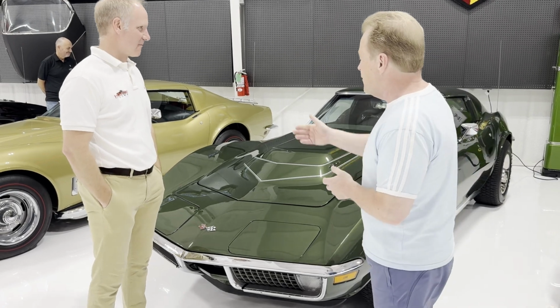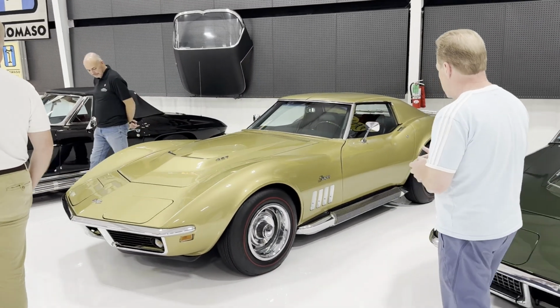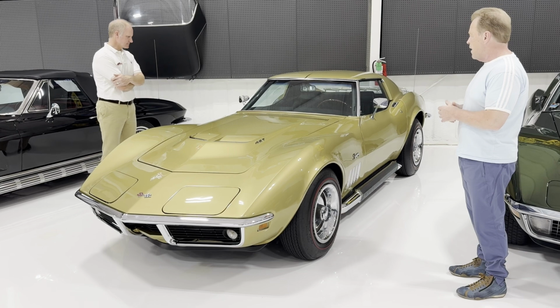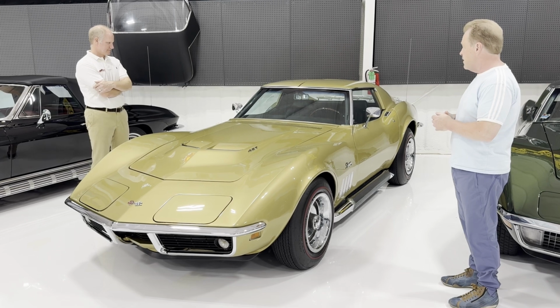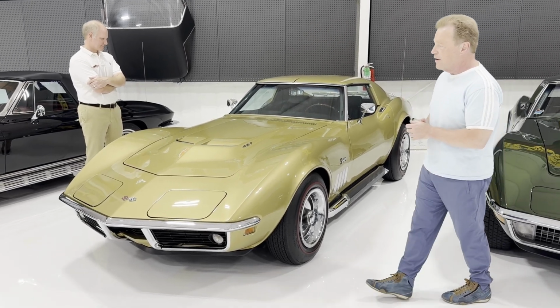But I was always fond of the 1969 Corvette factory side pipes, Riverside Gold. This one has black interior. This was a judge car, had NCRS Top Flight awarded to it. The thing is pristine, and it runs really good.